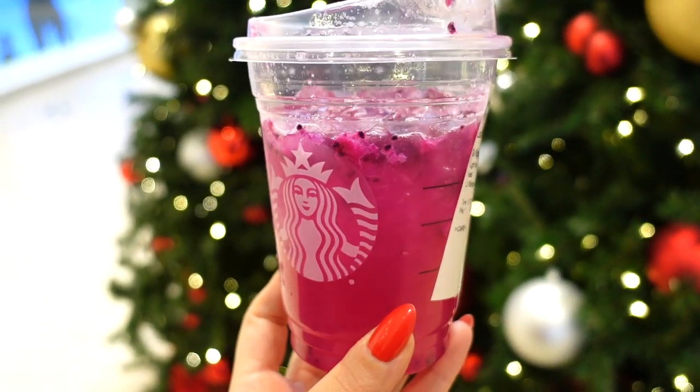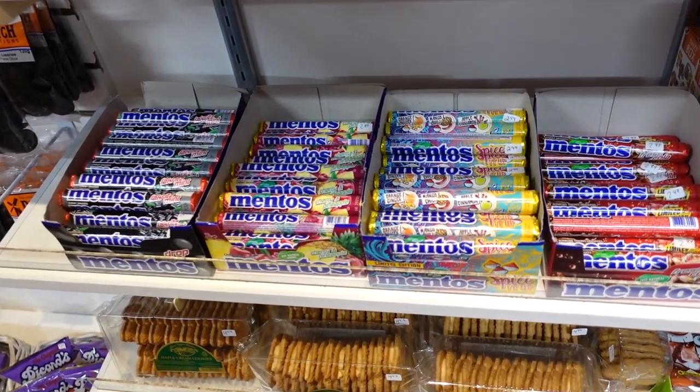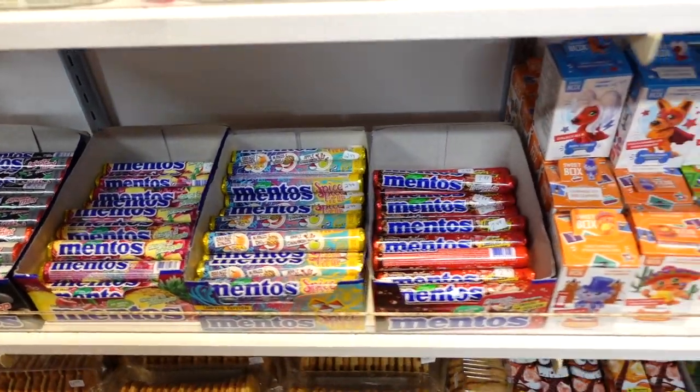Christmassy, but I was dying of thirst, guys. I was so thirsty. How cute is this candy store? They have all of these nostalgic and limited edition candies. Oh my gosh, this is so cute.